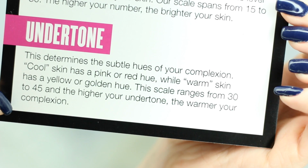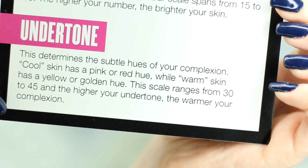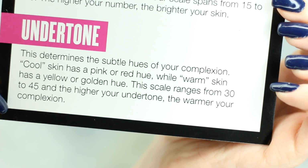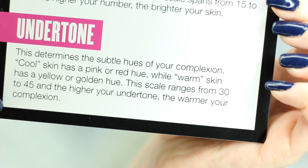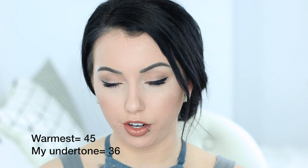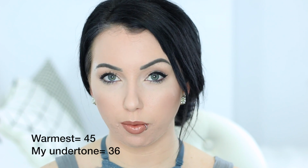Undertone determines the subtle hues of your complexion. Cool skin has a pink or red hue, while warm skin has a yellow or golden hue. The scale ranges from 30 to 45, and the higher your undertone, the warmer your complexion. So I got a 36, 45 is the highest. I think I am more neutral, kind of warm. So that actually I think is pretty close.